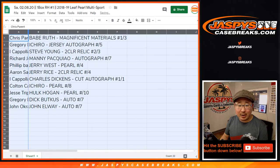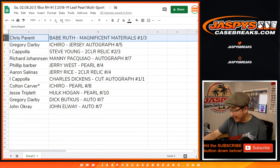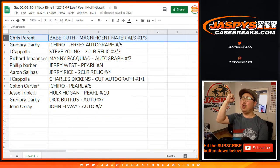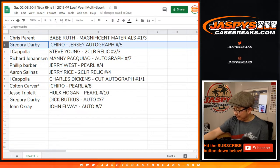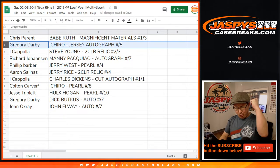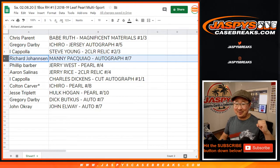All right, so congrats to Chris Parent. You've got the Babe Ruth Magnificent Materials, 1 out of 3. All aboard the Big Hit Express. Whoop whoop. You've got Greg with the Ichiro patch auto to 5. All aboard. Whoop whoop. We got I Coppola with the Steve Young 2-color relic, 2 out of 3. All aboard the Big Hit Express. Whoop whoop.